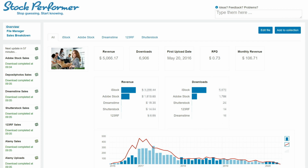One thing that is really cool is that I just hit the landmark of over $5,000 US, and that is in under 4 years' time. Here, if you have a look, you can see the monthly revenue, which is over $100. That is indicative of an image that's been featured by agencies. From those stats, you can also see that this image has been downloaded so many times. It's been downloaded over 6,000 times in less than 4 years. And you can see the RPD, the return per download, being about 73 cents.